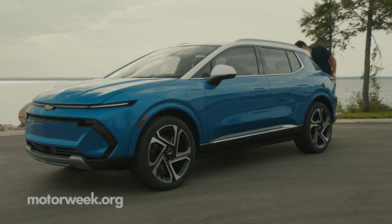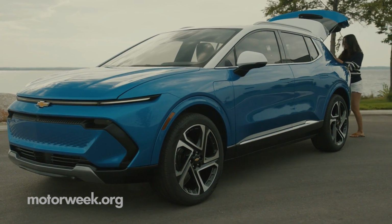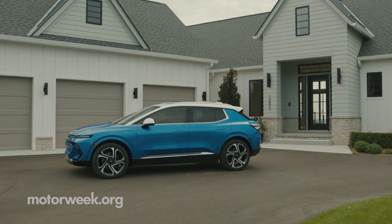The arrival of the Equinox EV is sure to be game-changing for Chevrolet, and they're arriving at dealerships as we speak. We're looking forward to spending more time with the Equinox EV in the near future when we have it back home for a full road test review.